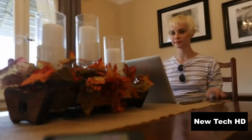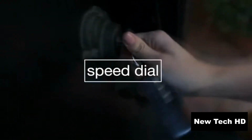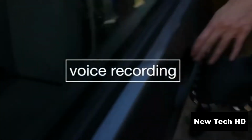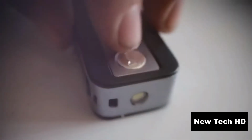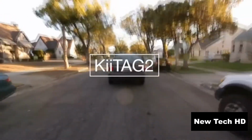You can answer phone calls, or make fake phone calls to get yourself out of awkward situations. Yikes. You can also share your current location, speed dial, check in on social media, use voice recording, change phone modes, record phone conversations. We even added a flashlight, at home or on the go. Smooth out your day with the KeyTag 2.